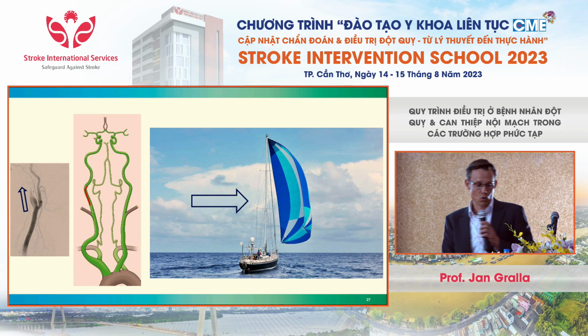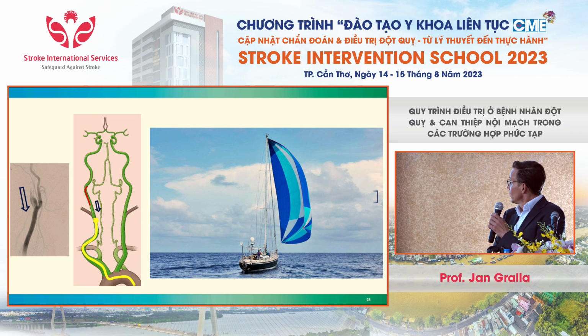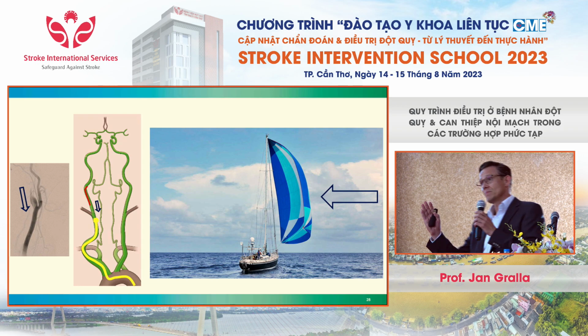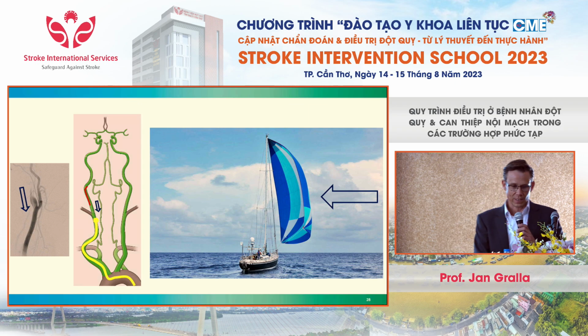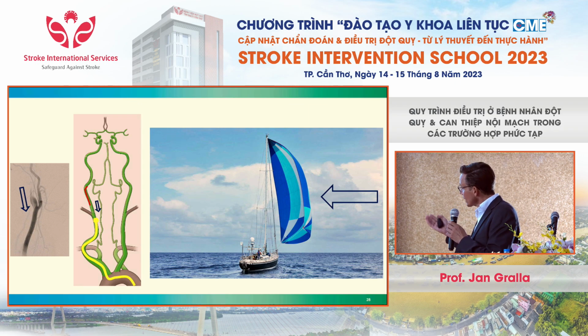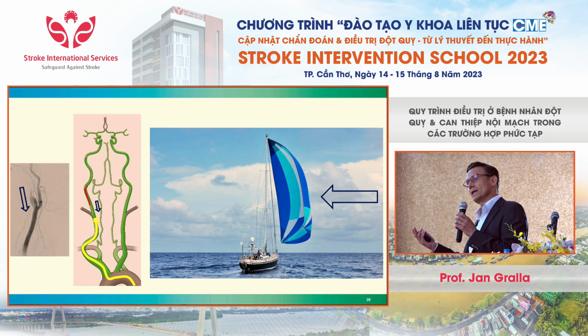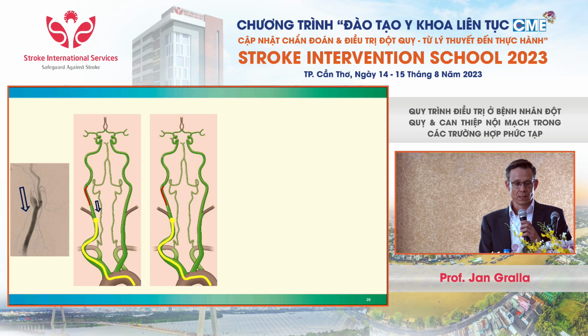Now, if you take a balloon guide catheter, you might have the chance to reverse the flow, which means it's not sailing in the wind anymore, and you might be able to get the intima back into place so you can pass. And to push this to the limit, this is something I regularly do. I inflate the balloon, I aspirate, and while aspirating, I'm passing. And if this is not possible, you could even take it a step further.